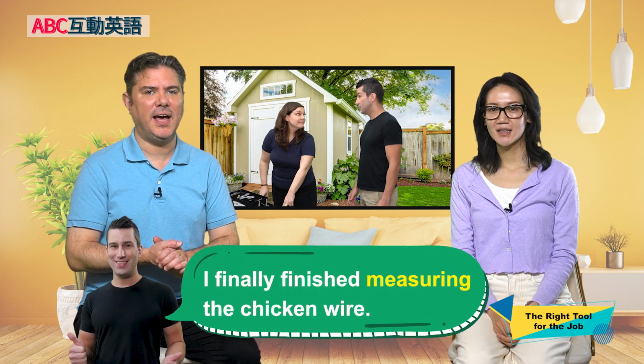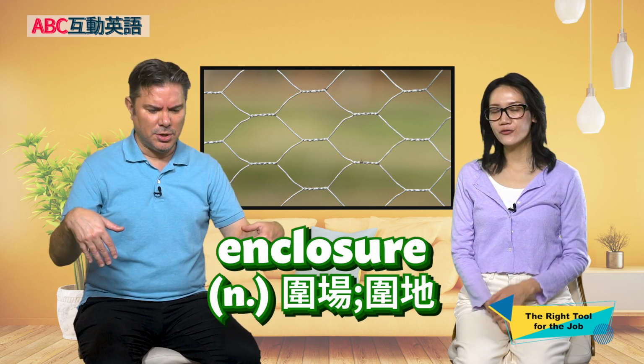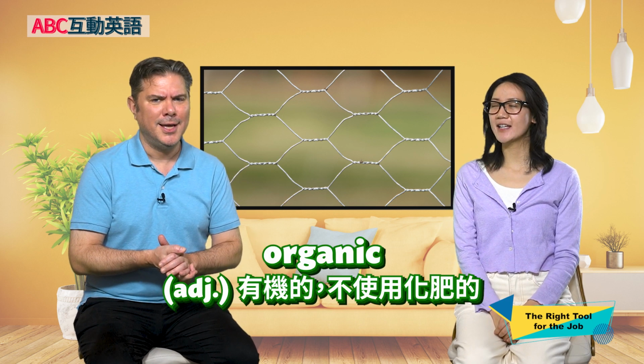Let's find out. Ace begins by saying, I finally finished measuring the chicken wire. This is the chicken wire, that sort of wire fence material that they bought at the hardware store in part A. We were wondering, are they going to make a little enclosure or a little pen for their chickens that they're going to raise in their backyard? I don't know what they're doing. Organic chickens? With chicken wire. So we'll have to find out.